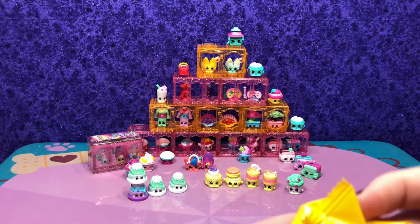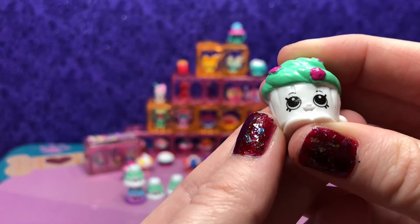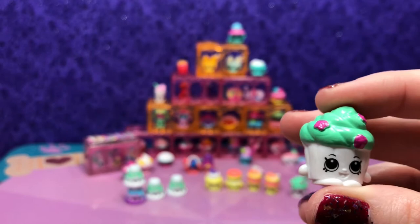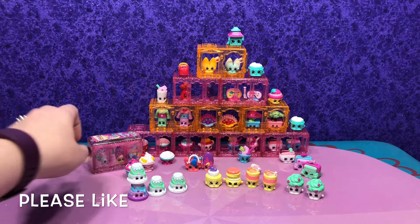And next is, what's this? Wow, this is the new one we got in last video. This one is a cupcake, and the cupcake's name is Kiko Cupcake. And Kiko is a rare. Let's put Kiko back with his twin. Or her twin.